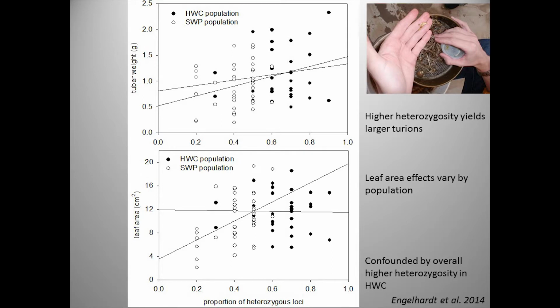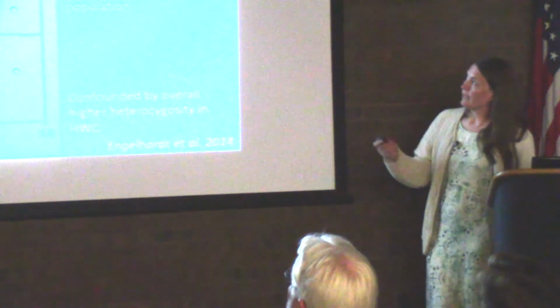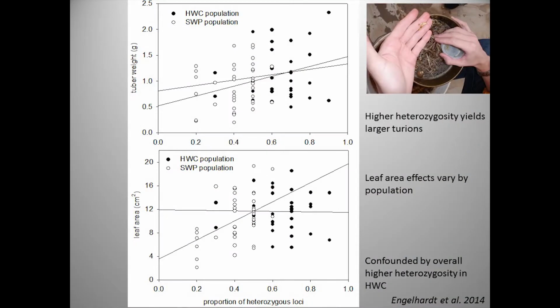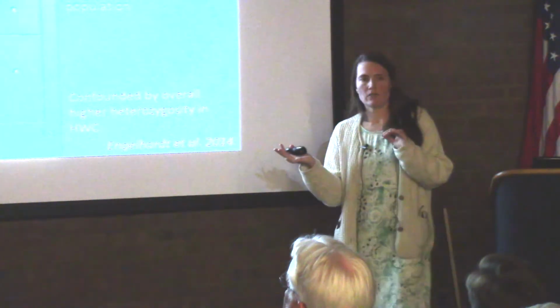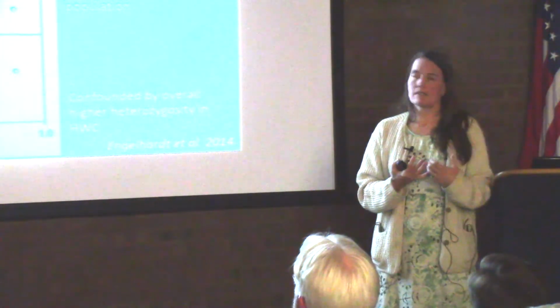So here what we have is, on the x-axis, the proportion of heterozygous loci. Essentially, that means that as you increase on the x-axis, you get higher heterozygosity, which is a good thing. On the y-axis, we have tuber weight up here and leaf area down here. And essentially, the take-home message here is that as you increase heterozygosity, you actually increase plant performance.